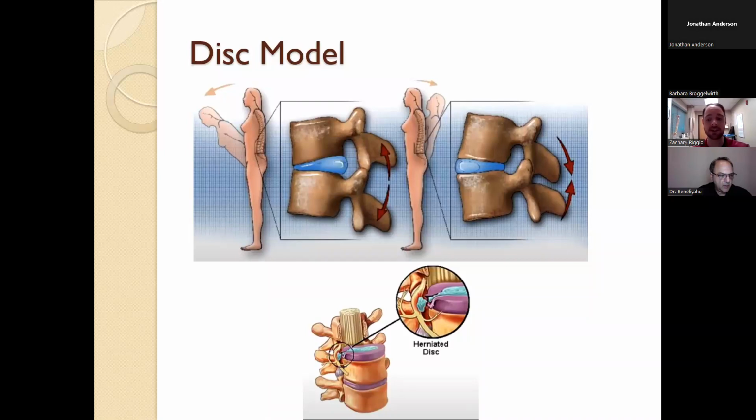And as you can see, when they extend backwards, the opposite happens. So there's this idea that we can influence the disc if it's herniated, and if it's maybe pressing on the nerve, to migrate more centrally so that it relieves the symptoms and restores the patient's movement. But again, sometimes the disc herniates laterally or posterolaterally and needs movements other than extension, or you could need flexion or lateral movements included.